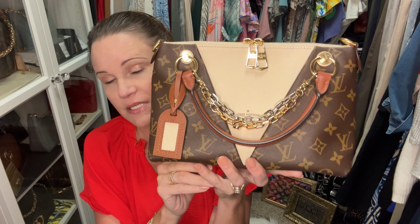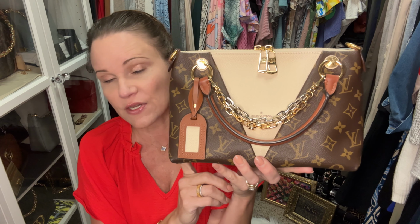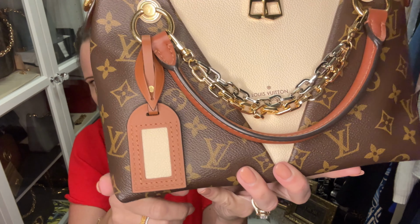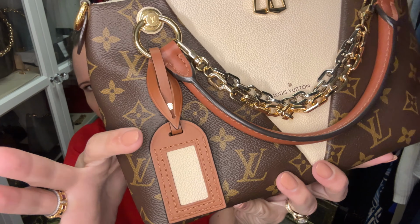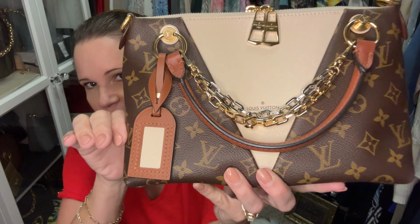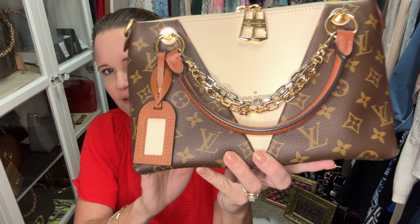This bag I picked up from Rebag. This is the V-Tote BB, and it did not come with a tag, so I ordered it separately. And one thing that's interesting is the leather does not match exactly, but it is super, super close. So that shows you that different dye lots from Louis Vuitton can vary, or age of the bag, because the bag may have been a few years old and the tag may have been brand new, but it is definitely close enough.